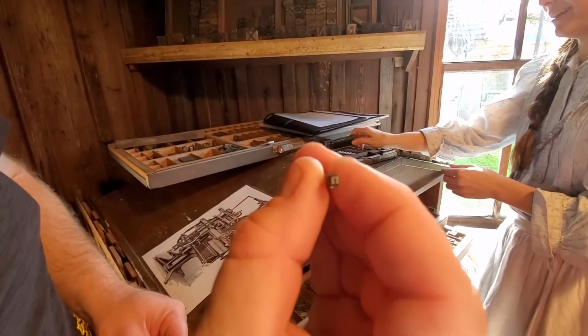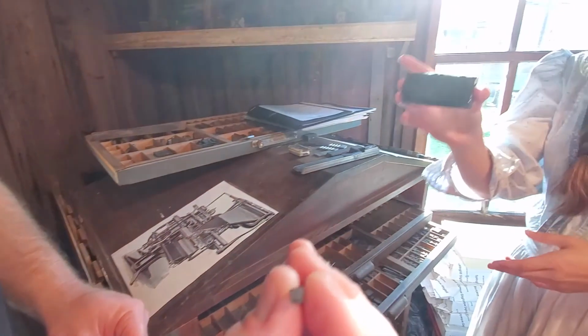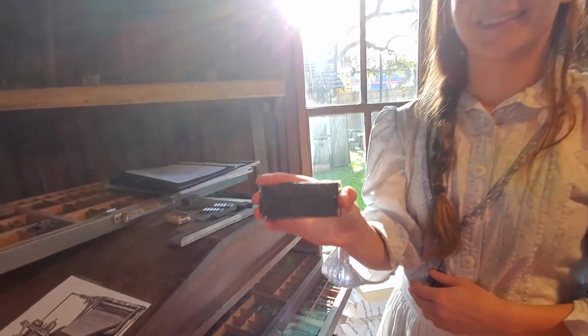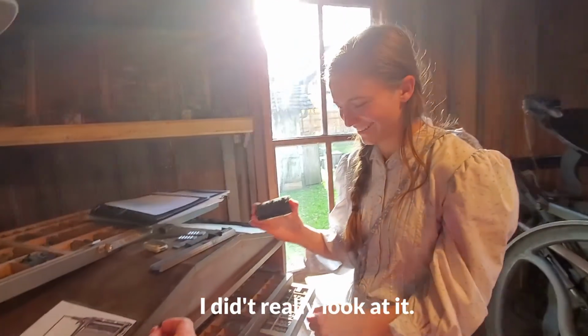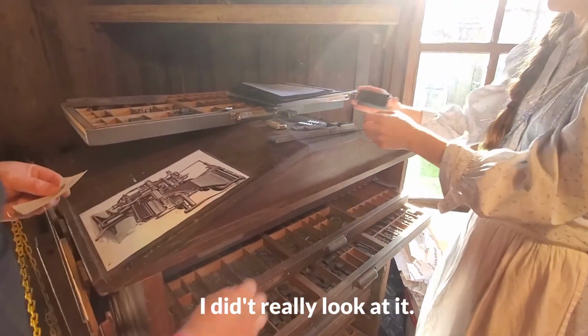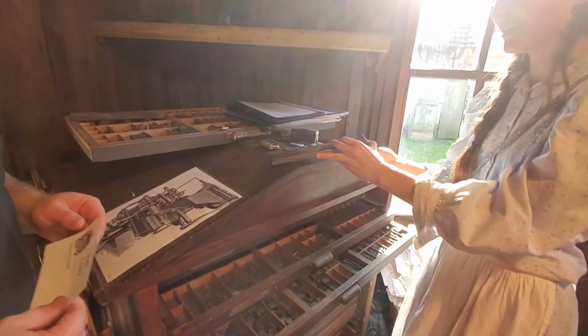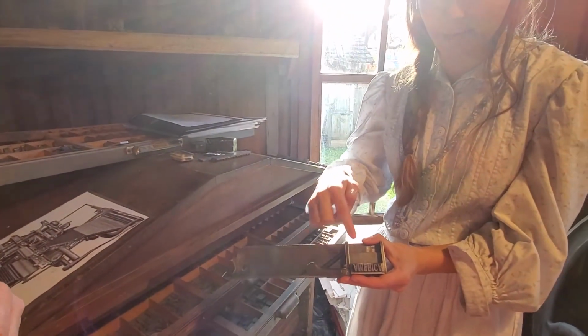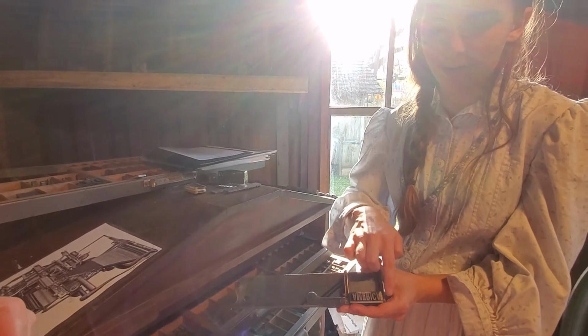Now walk it back. Do not let it go. This is the test to see if you're a printer. You know what it says? Can you read this? Yeah, can you read it? No, I just assumed what it would say. Yeah, so everything is backwards. When you make it on this, the grooves have to stick up.